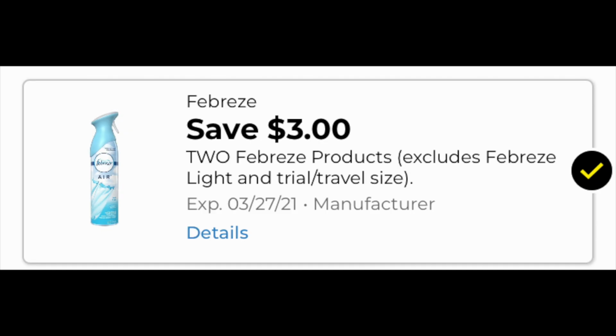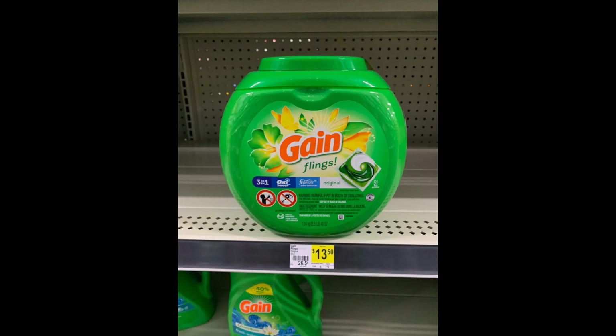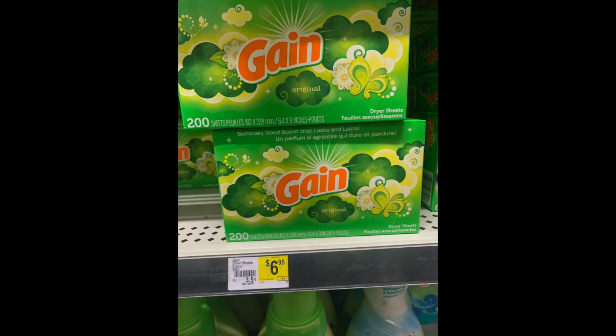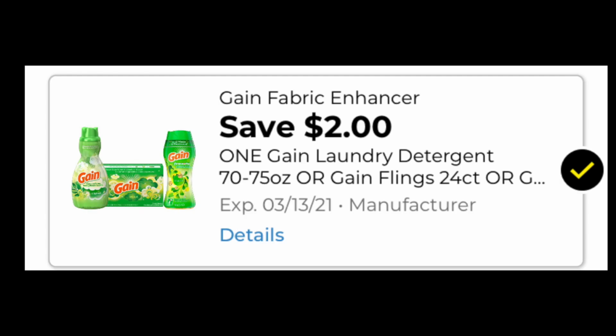And then we're going to need this, which is the 3 off of 2. And yes, it is in fact attaching to said product. So how lovely is that? And then we're going to grab one of these for $13.50, so the 51 count of the Gain Flings. We have a $3 coupon, which is really a generous one. And then we're also going to grab, because I have problems with dryer sheets, one of these for $6.95. And the $2 coupon is attaching to that. It's for the larger products.